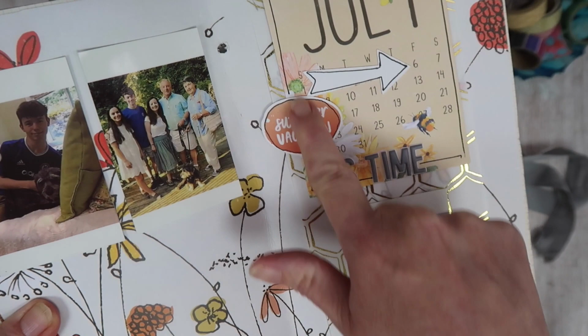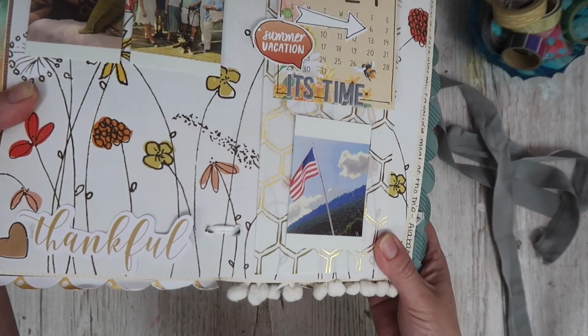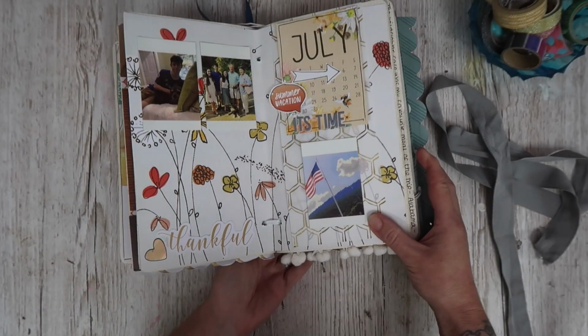We left on the 6th of July, so I've added a little journal card there, and the American flag there. I think that's quite nice. And that was Lookout Mountain. We were staying halfway on Lookout Mountain.